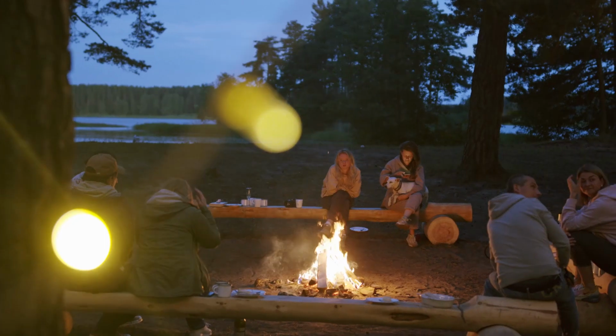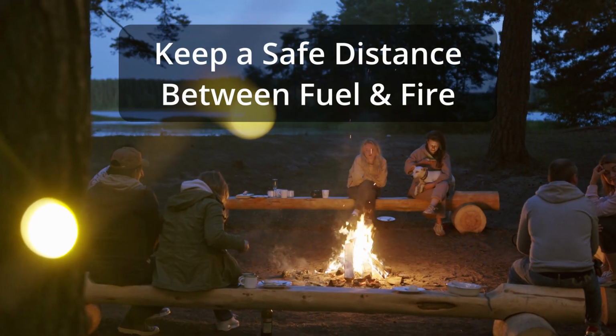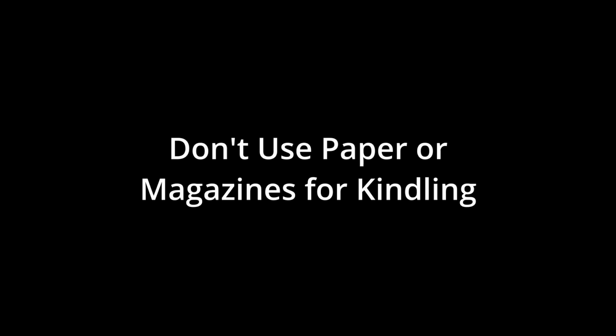You'll need to continuously add fuel to a fire in order to keep it burning. Be sure to maintain a safe space between the fire pit and the firewood. You don't want the fire to jump from the fire pit and feed itself. Do not use paper or magazines as kindling for fires since they can cause excessive smoke and emit toxic chemicals from the ink or adhesive.